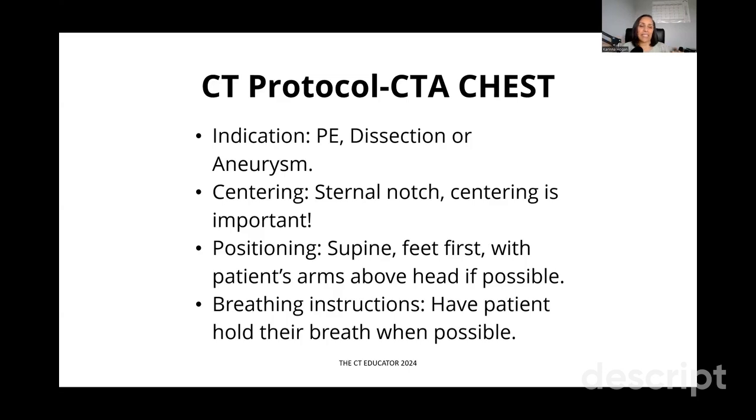Centering. Please make sure you isocenter properly. Make sure you're centering to the Z-axis of the patient. Your centering is going to be at the sternal notch. Centering is so important because you want those doses to be calculated correctly.